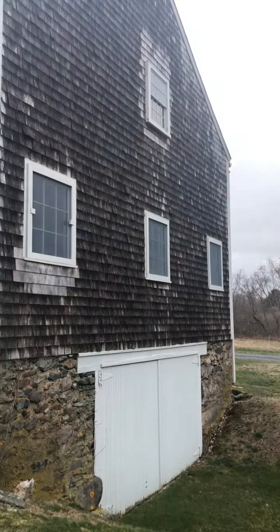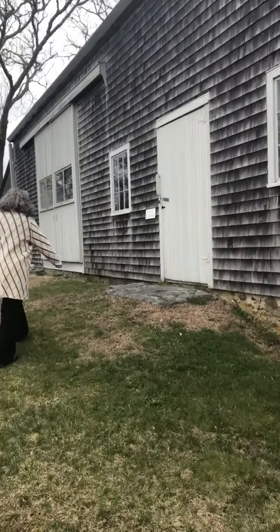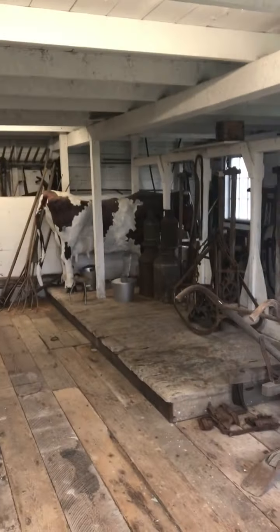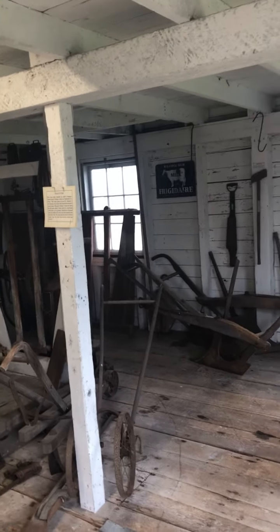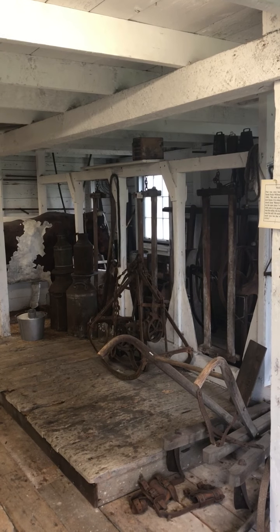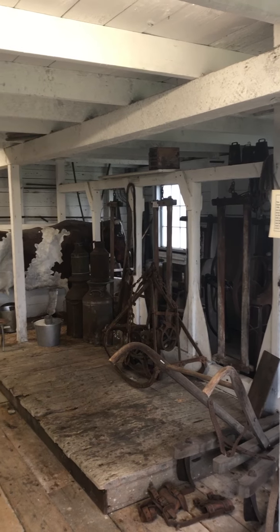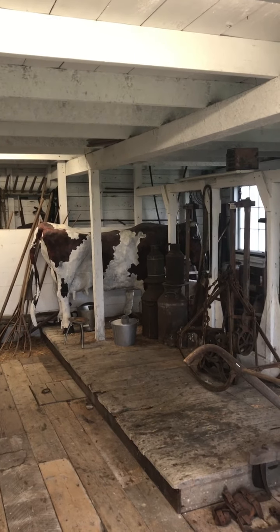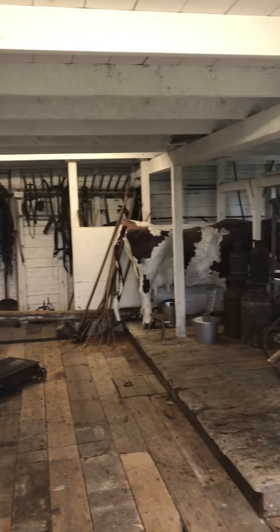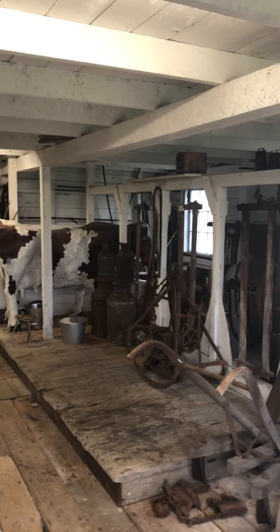Let's go in and take a look at the first floor of the barn. So this portion of the barn still has cow stanchions in it. Those white boards with the brown rectangles in the middle, a cow would put her head through those brown boards and be sort of immobilized while she was being milked. So this is how dairy farming was done in the first part of the 20th century.